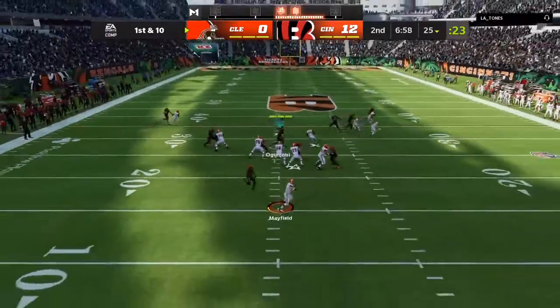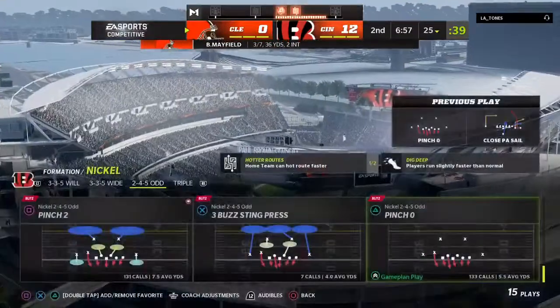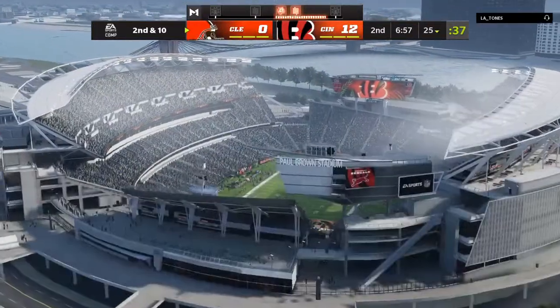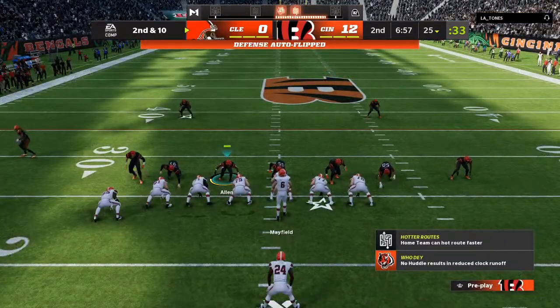Mayfield off the play fake. And incomplete on the deep ball. Similar to a shooter in basketball just connected on the previous shot, they run another set for him on the next play.